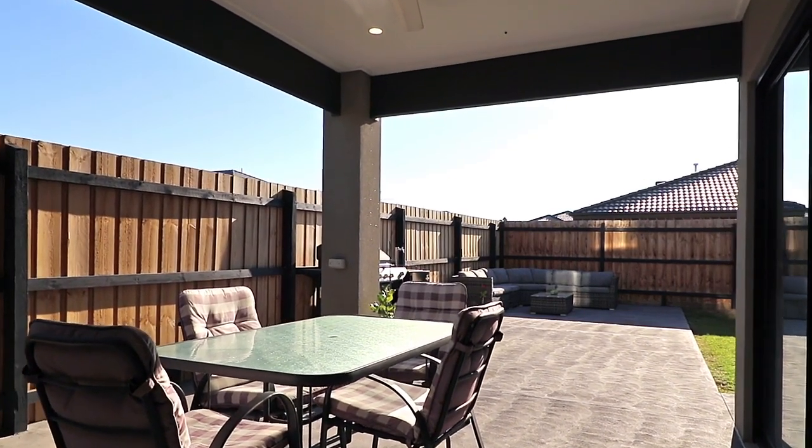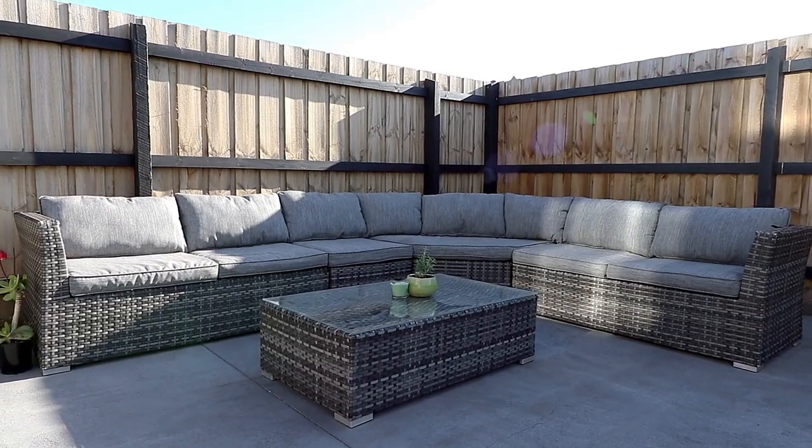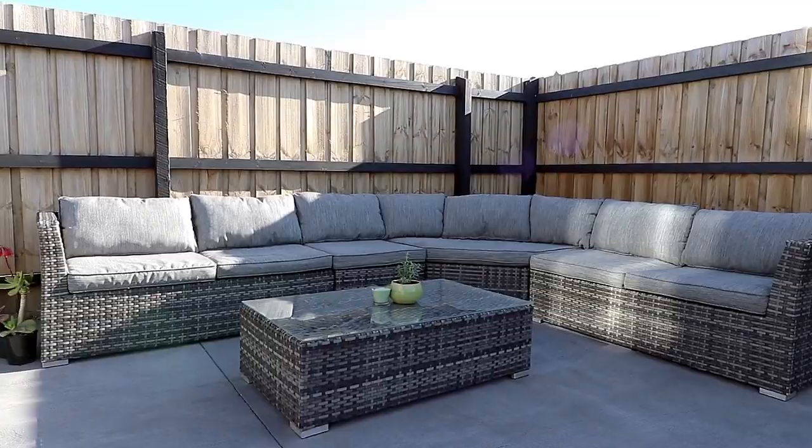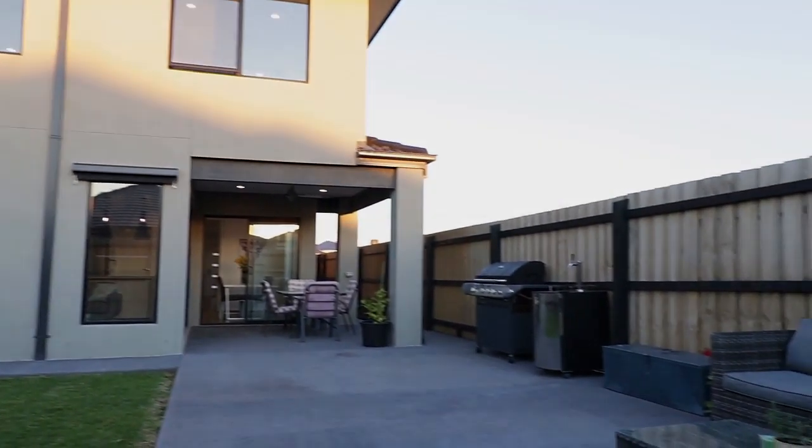Entertainers will love the open plan living and dining as well as large alfresco. With a clever double-storey design, you will enjoy plenty of backyard space.